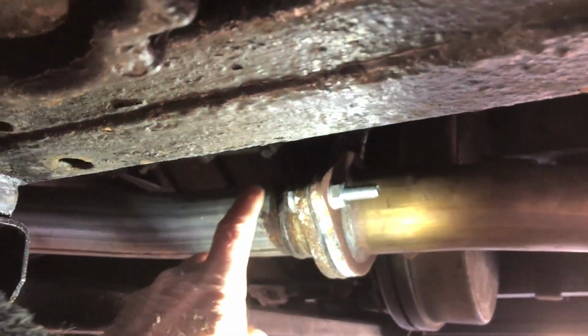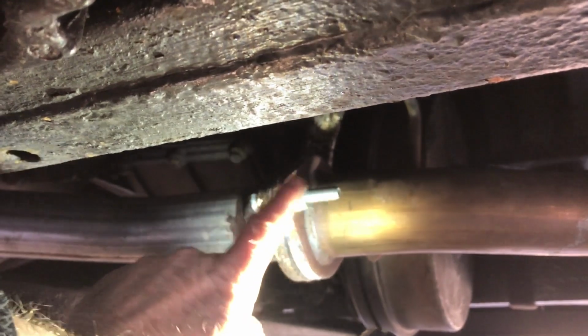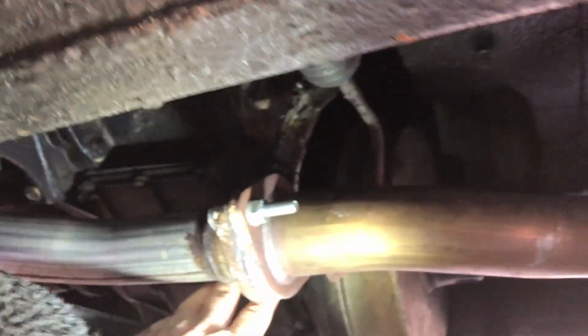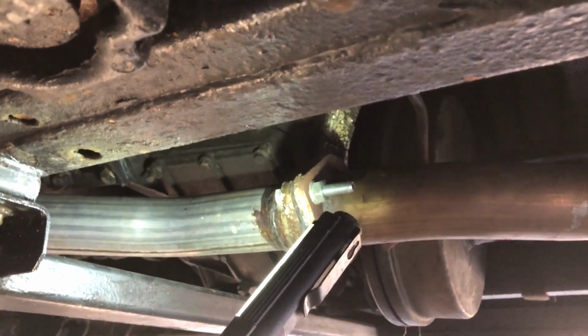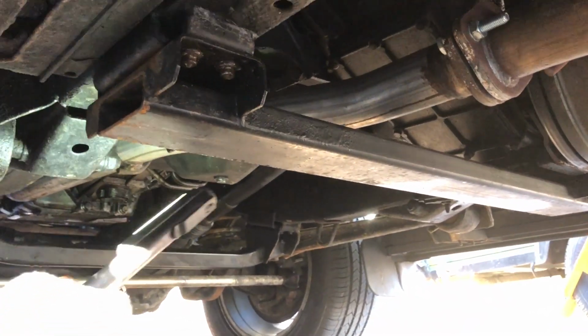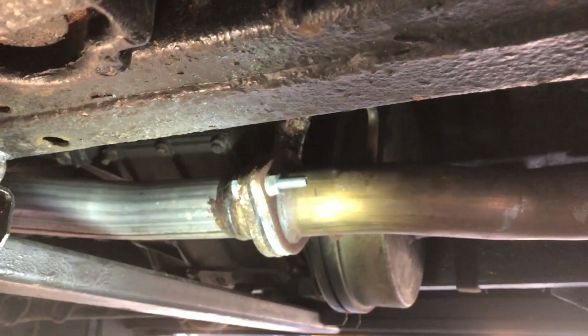So one is reverse, the thread's coming out this way, and then the thread's coming out that way, so it's a better fit. So we've just got to undo that, then we'll take the exhaust out, remove it off the hangers there, those rubber hangers, and that's it, and reverse order of fitting. But we'll show you just popping the gasket on and everything as well. Yeah, we'll show you all that, just in case you want to do this job, you get a good idea of what to do.